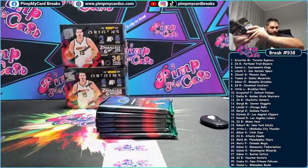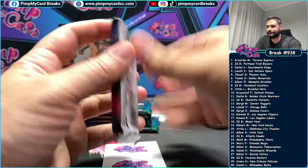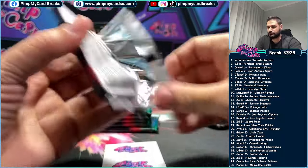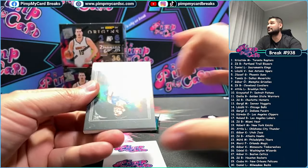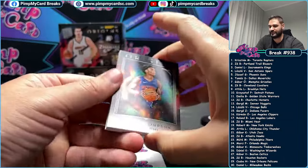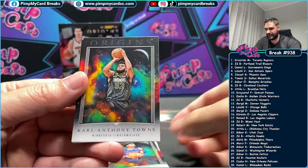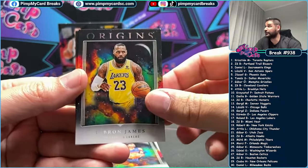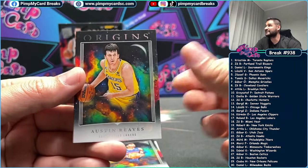Okay, empty box, of course. And we got our six packs. Let's go. Oh, Jalen Thompson. Not a bad start for the Detroit Pistons. Detroit Pistons and Karl-Anthony Towns. LeBron James. Also, Reaves, this is a Lakers pack.